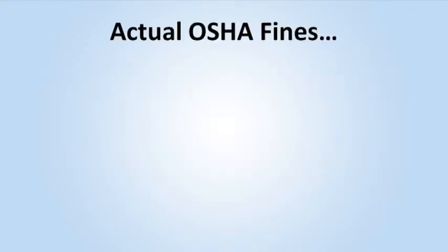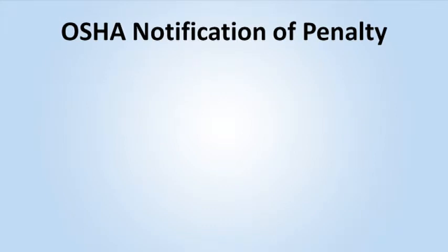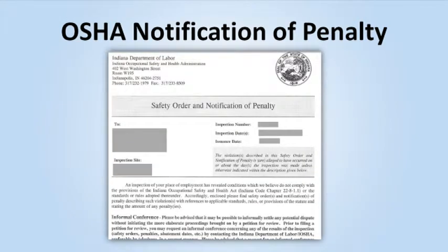Now, I'm going to show you an actual example of some fines that one business received during a surprise OSHA inspection. This is the real juicy stuff that you're looking for. And you're not going to believe the things that this business got nailed on. Okay, so here is an actual copy of some of the fines from the OSHA report known as the Safety Order and Notification of Penalty as a result of that inspection. Some information has been blocked out to protect the identity of the business.